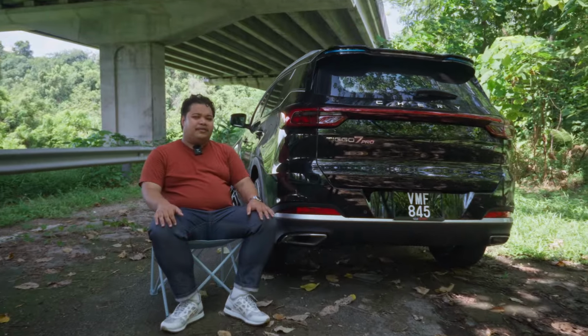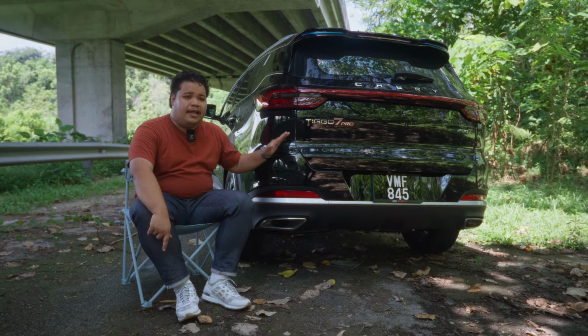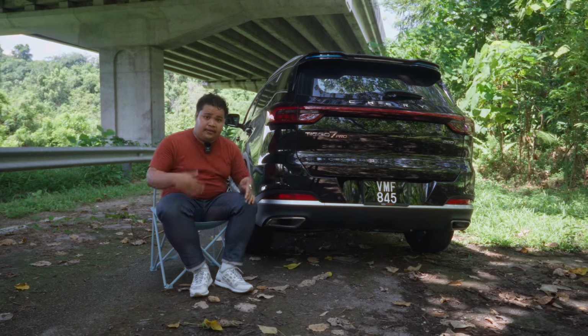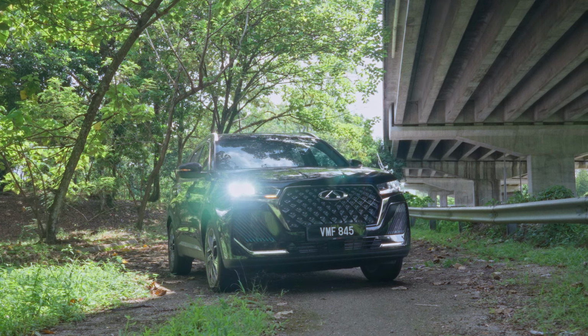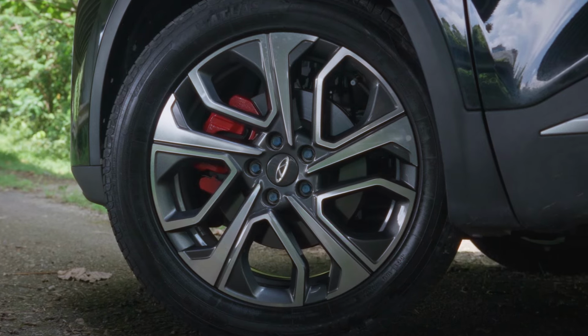So all in all, after driving this car for the past couple of days or so, I have to say the Chery Tiggo 7 Pro has a very comprehensive package at a very compelling price tag. So what's not to like? You get a very decent powertrain performance, very nice handling and comfort, and you also get plenty of space in terms of cabin and cargo, and it's a well-equipped cabin for you and your family to go on a long trip.